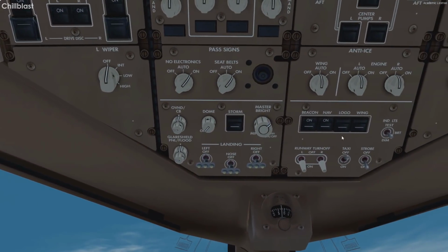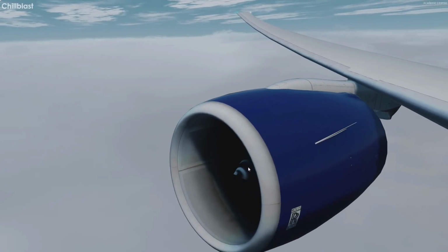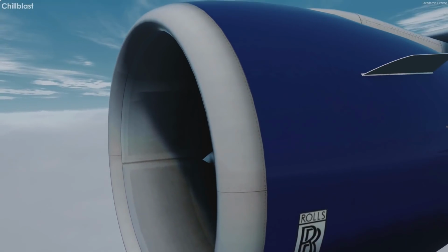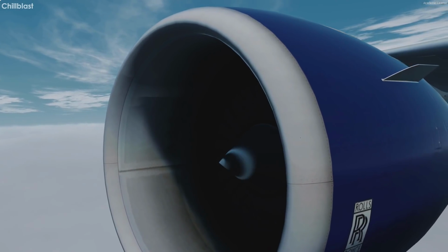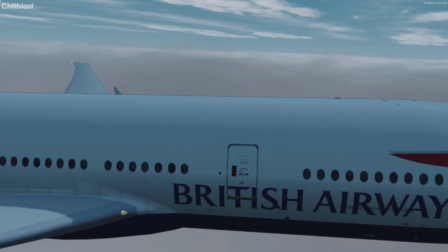Obviously we turned off the logo light on departure, but if I had it on in the night, I should have turned it off anyway in the day, which is already off, so I may have forgotten about it anyway if I left it on. There's a bit of a glitch in the engine there. It's like some black stuff that's coming through. It's really weird. Yeah, but this aircraft does look wonderful right now.